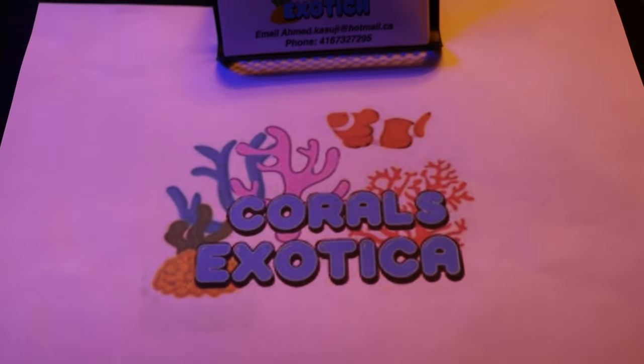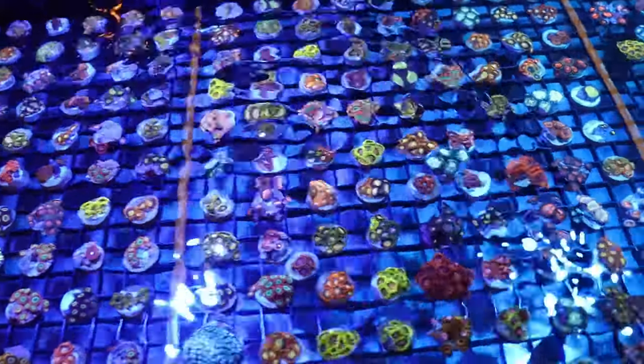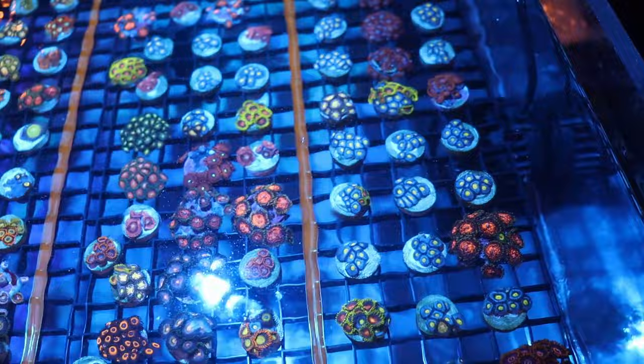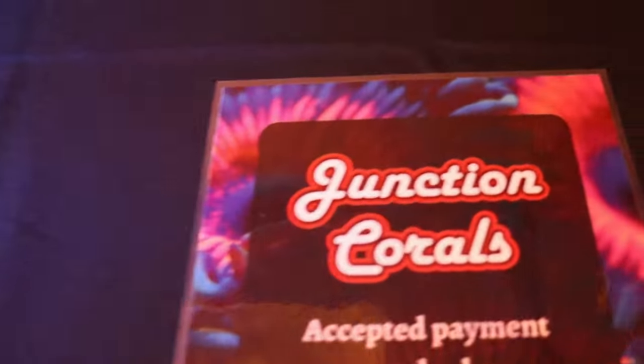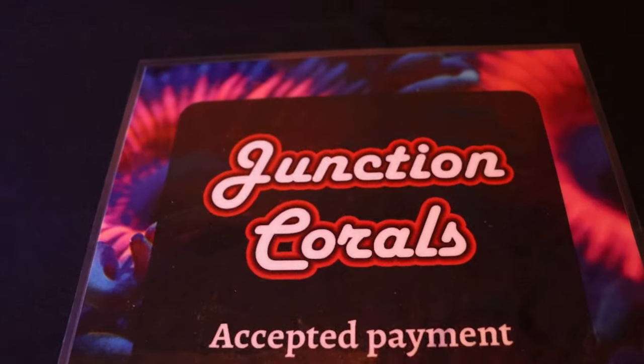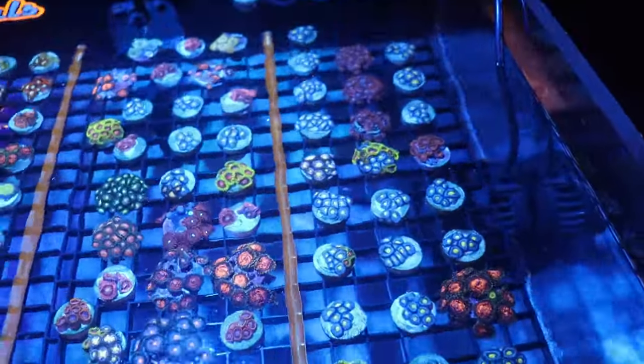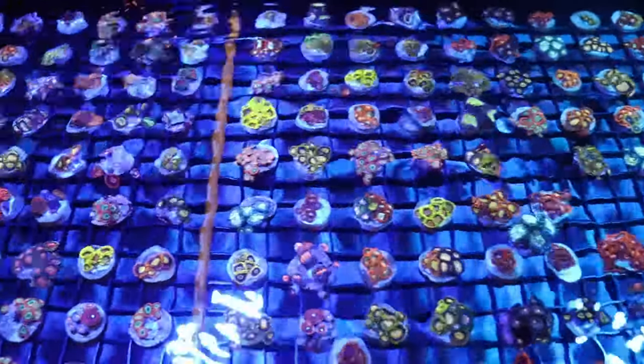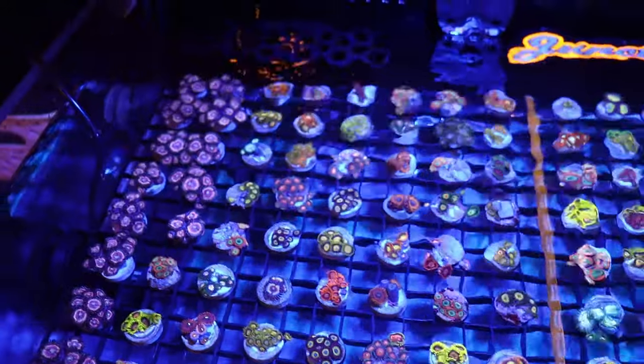Coral Exotica. Here's your Zoanthid Master. Junction Corals. Nothing but Zoanthids. Beautiful stuff.